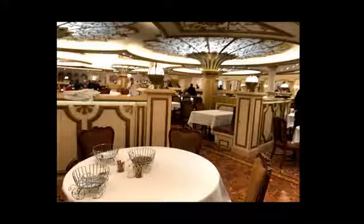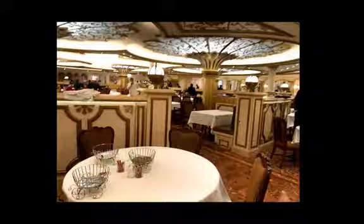Okay, this is Royal Palace or Court, the one on the Fantasy. I get mixed up which is which. But do you see the little bread bowls that look like Cinderella's carriage? This is Royal Court. Very elegant and pretty, right? But not overly princess.